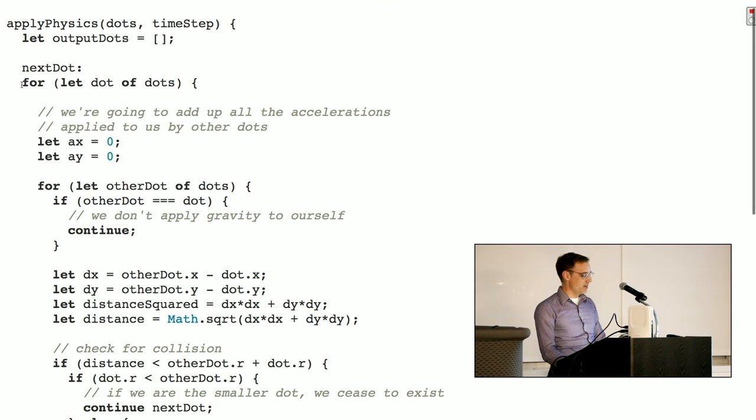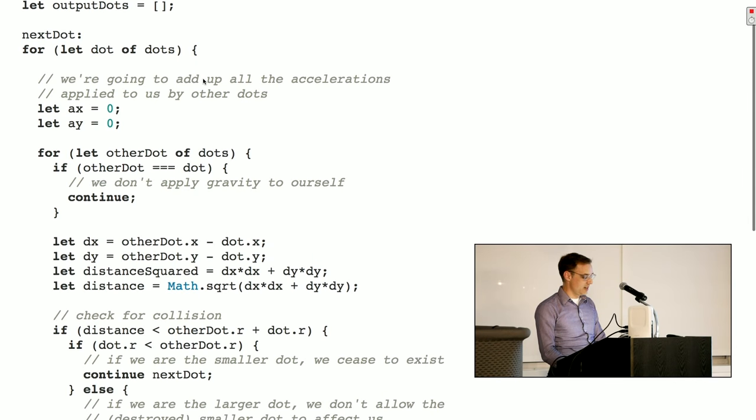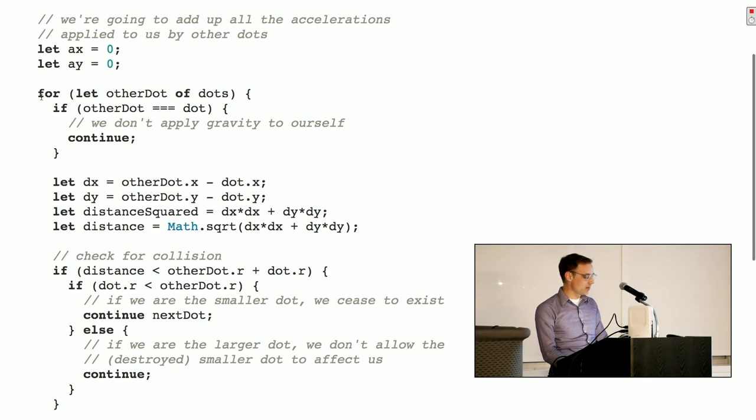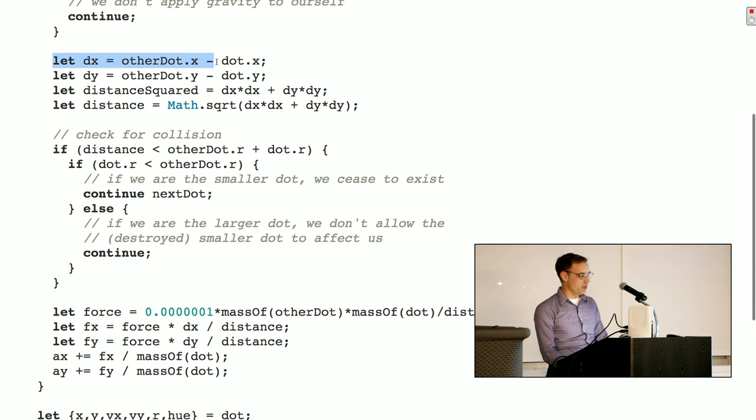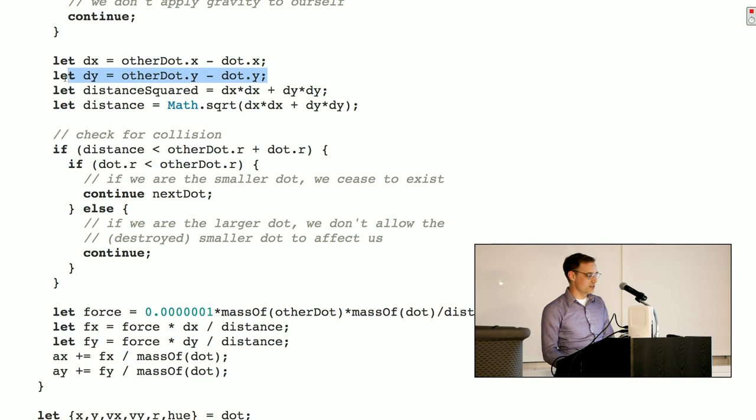For every single dot, I'm going to start adding up how much acceleration it has. It's going to start with none. And I'm going to look at every other dot, except we don't compare it to itself, because that wouldn't make sense. And this is the dx, dy here. This is my position minus the other one's position. This is a vector, a two-dimensional vector. Don't be scared of the word vector, though, even if you don't like math. We're almost done.